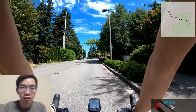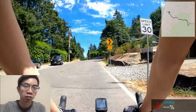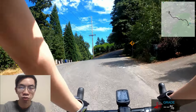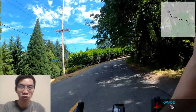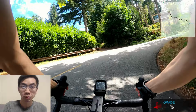Today we're here tackling the bonus Zoo Hill climb. This climb starts at Cougar Mountain Drive and heads up towards the radio towers for 1.15 miles with an elevation gain of 270 feet. I call it the bonus Zoo Hill climb because right here on the left, that's where you would have just finished the Zoo Hill and then you suddenly turn up and there's more climbing to do, and this climb starts really steep.